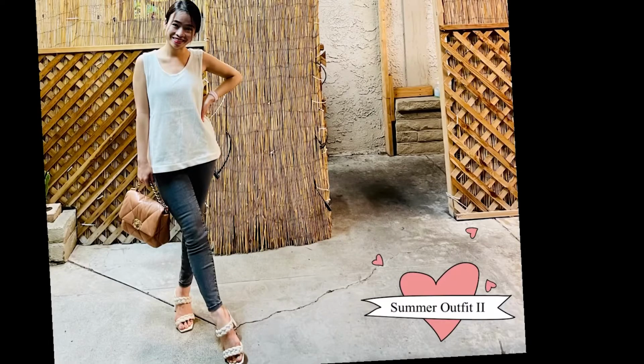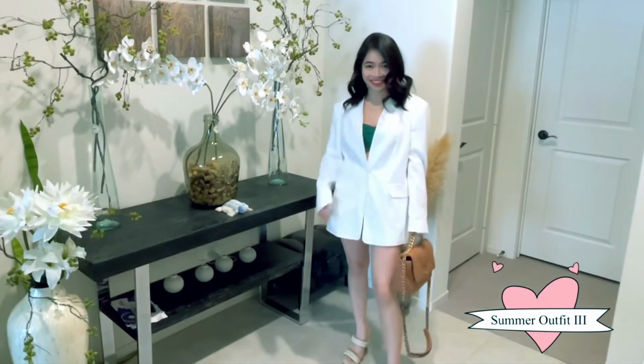Here is summer outfit 2. It's just literally like gray jeans and a tank top, a loose tank top. Here is summer outfit number 3.